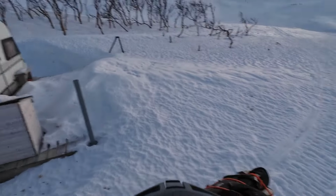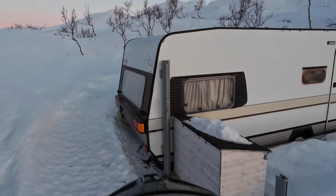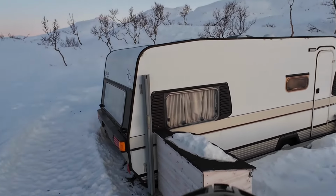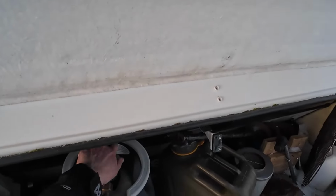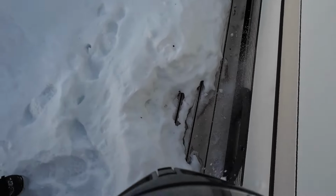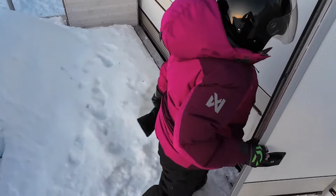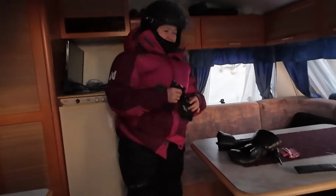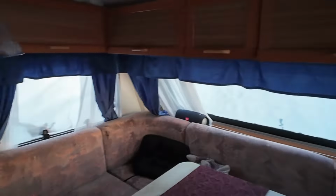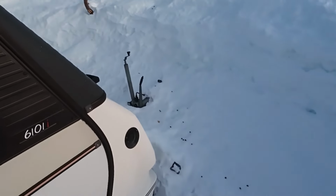Let's see if everything is okay. Our old camping wagon. Haven't been here in, I think, 8 months. Does it look okay? Yeah, looks clean. It's not hot. Okay, let's get some heat on. So I just turn on the heater.